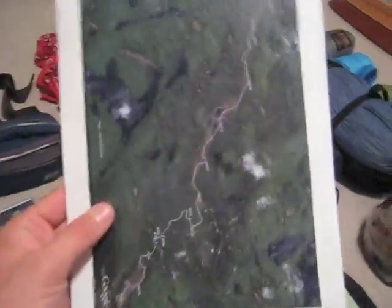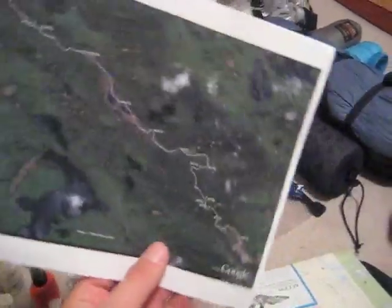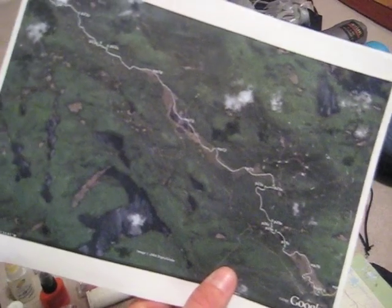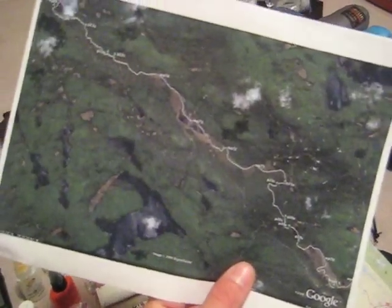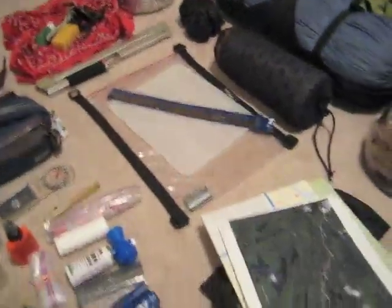I go on to Google Earth and I make my path there, and then I print that out with the waypoints, and I also put it in my GPS, so this gives me a point of reference whenever I'm looking at the GPS. I can line up the waypoints.